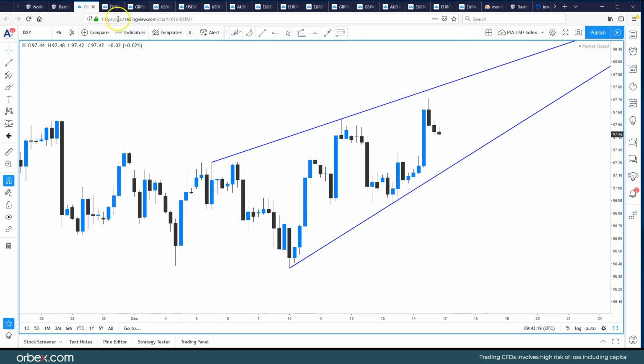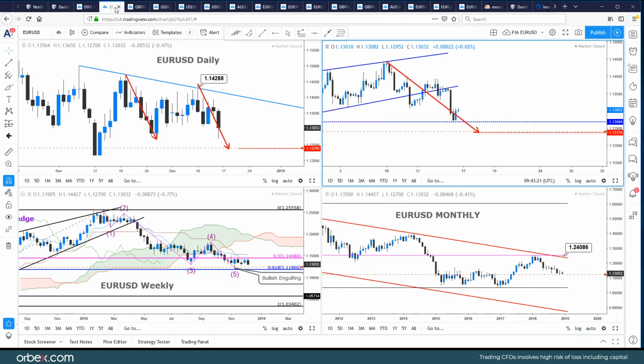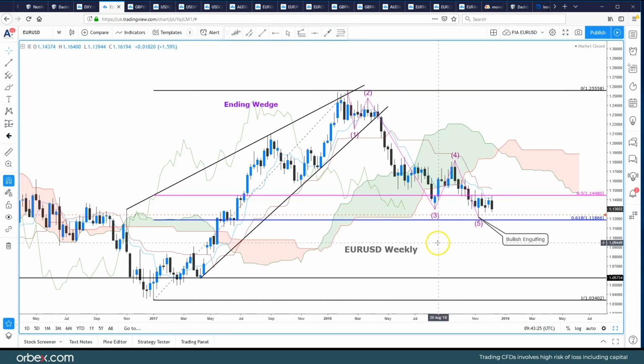So reflecting that back onto the FX majors, we're going to look at euro dollar first. Weekly chart, 5-wave Elliott wave count to the downside. This bullish engulfing candle, which was posted on the week of 12th of November, is still holding. We've got mixed volatile trading and basic consolidation until we get this change of trend, hopefully.